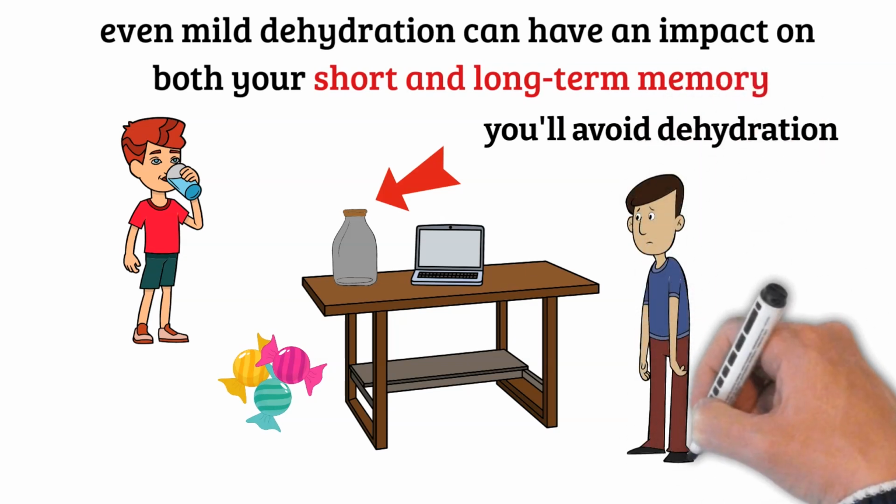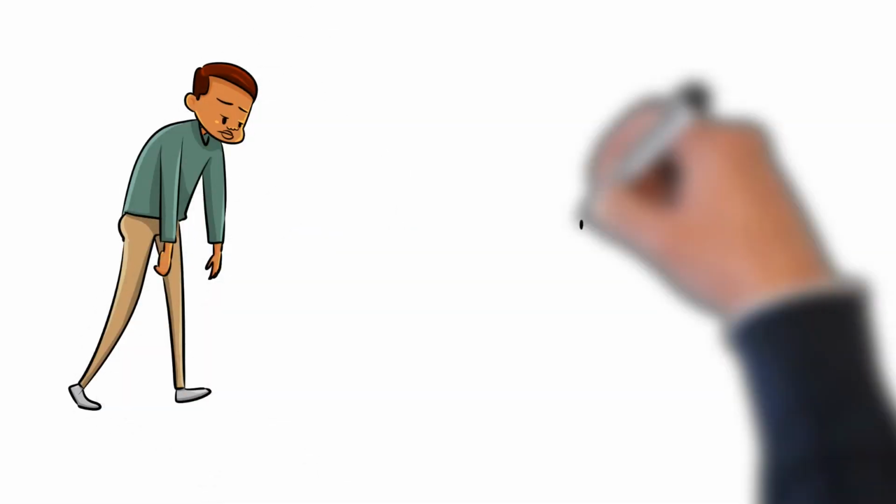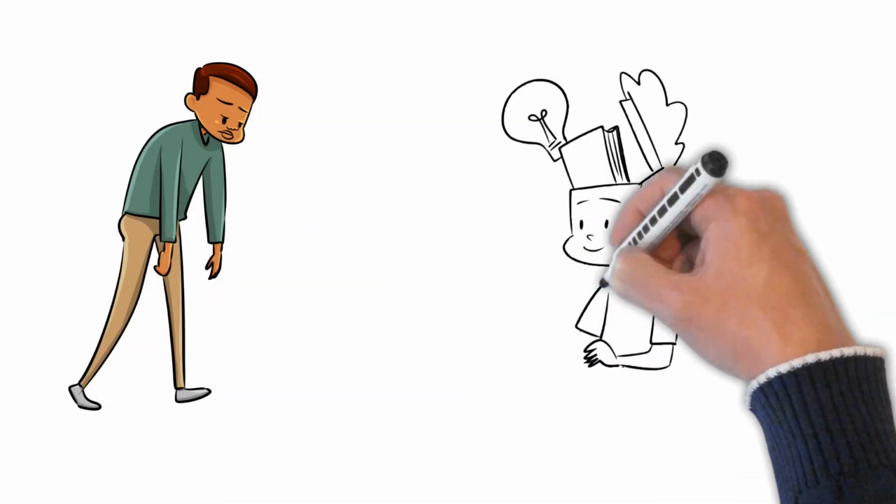If you've been struggling to learn something new, be it a skill or a hobby, these simple mind tricks will help get you back on track.